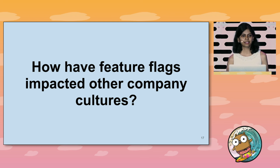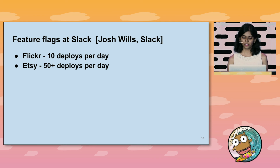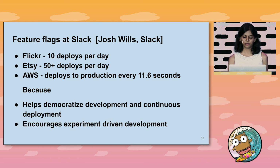So how have feature flags impacted other company cultures? Suki is not the only company doing this, and not the only team that experienced feature flags impacting our culture. I attended the Trajectory conference, and I wanted to share two of the talks that stood out the most to me. Slack uses feature flags extensively, and so do some other companies. Flickr has 10 deployments per day, Etsy has 50 plus deployments per day, and AWS deploys to production every 11.6 seconds. The sheer volume of deploys that reputable companies do would have been difficult without feature flags. This also helps with democratizing development and continuous deployment, and it encourages experiment-driven development. If you want to learn more, I've included a link to the talk in the footer.